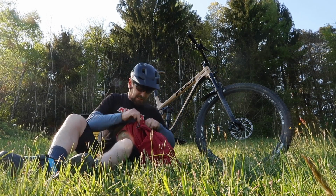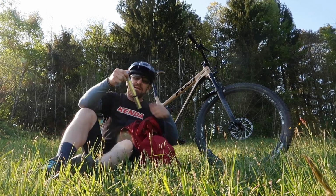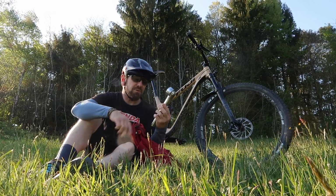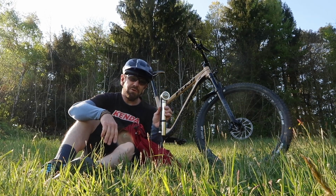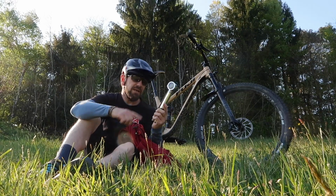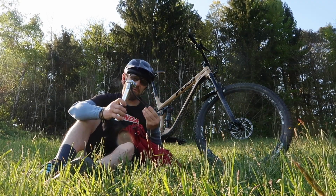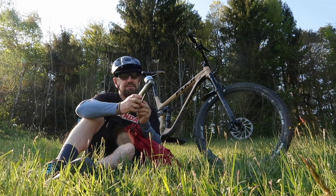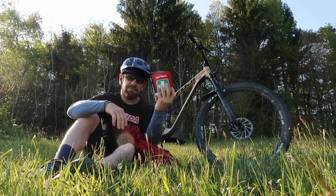All right. Then in the main compartment I have a pump. I decided on the Topeak pump because for this one, for the shock and roll, it's one pump for both, for the tires and for the shock, and for the suspension. So it's actually a shock pump and the tire pump from Topeak. And last but not least, very important, first aid kit.